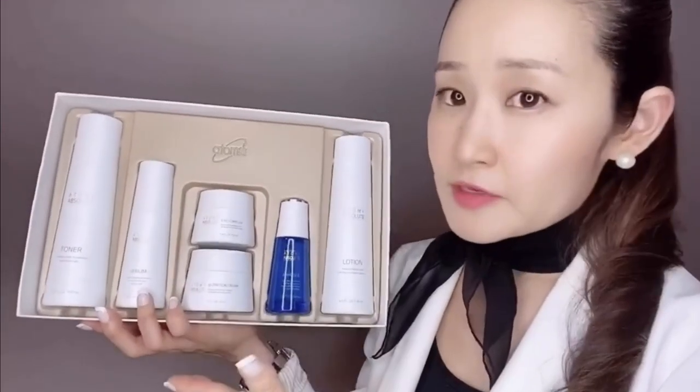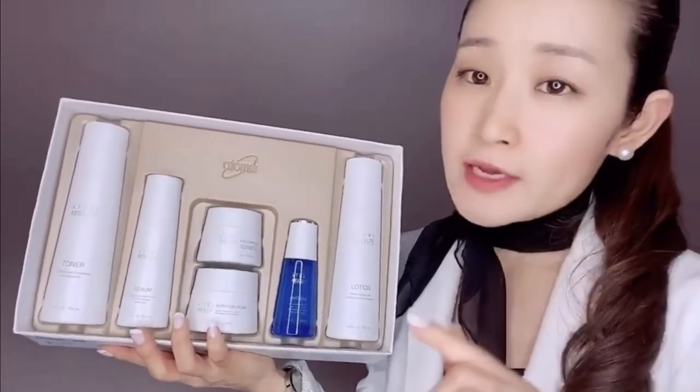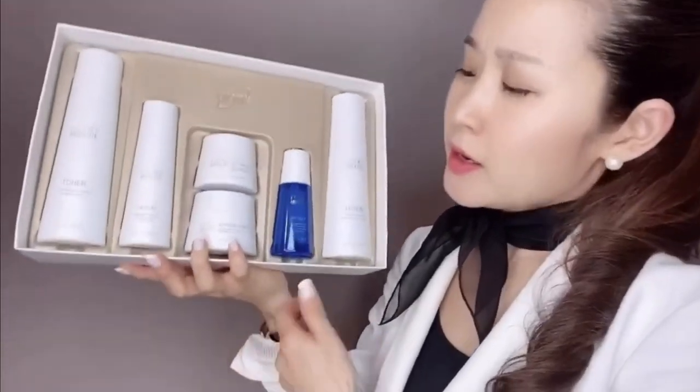Your face will be glowing with youthful skin as well. You really can look bling bling. This is my favorite skincare set. I put this on every morning and night. If you use it consistently, it will transform your face. That's why Absolute Skincare is truly amazing. Oh, my arm. This is heavy.